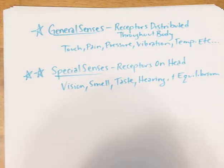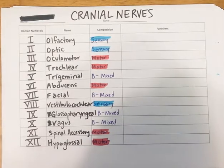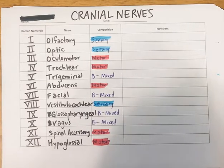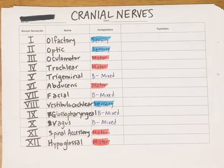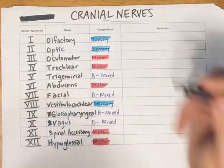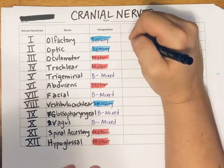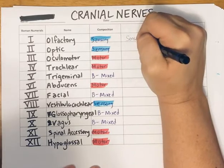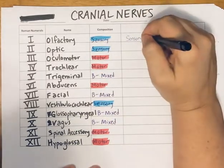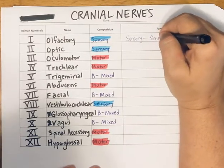So if it has sensory neurons only, it may basically innervate the skin of the head so that when you pop a zit on your face, you feel pain. But you also have special senses. Now, the word olfactory literally means to smell, olfaction. So its composition is sensory. So sensory is going to be special senses. So the function is going to be smell.